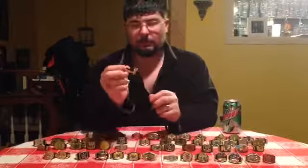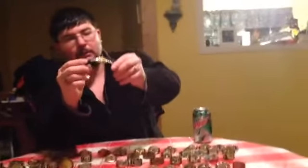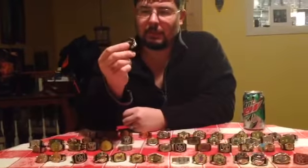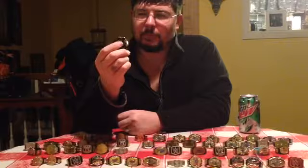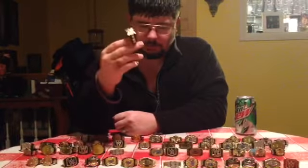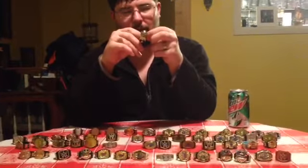Alright, next up, this came with the Kevin Owens figure, which my father-in-law bought for my son James. NXT title. This belt really looks nice, but again, I think it's a bit smaller than it looks on TV. But I don't know. Well, obviously it's smaller, Michael. It's for a toy. I know.